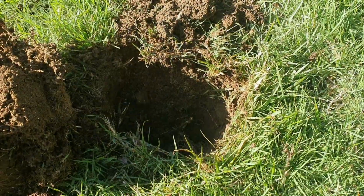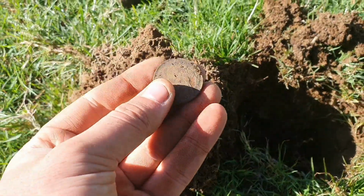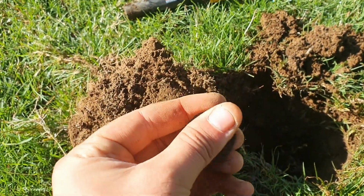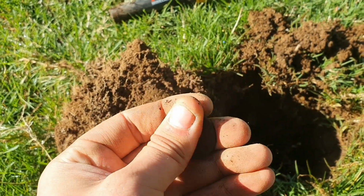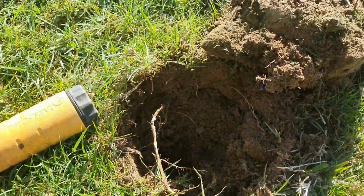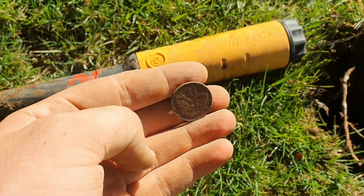Let's get into it. Had a couple of old beaver tail pull tabs, but first coin of the day is an old decimal NZ 20-cent coin. That's a pretty nice start, not going to complain, not a brown bugger. Second coin is an old 10-cent piece, getting closer to the older stuff.